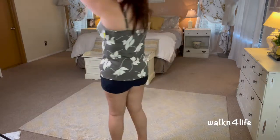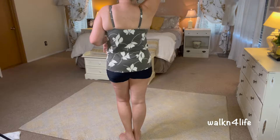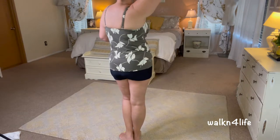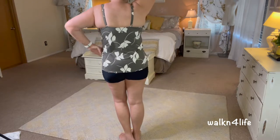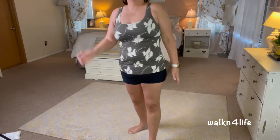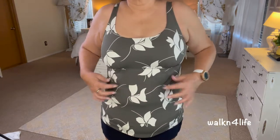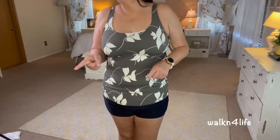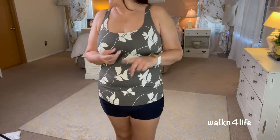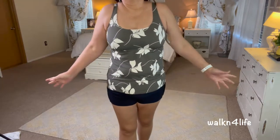I'll turn around. Yeah, it looks good. It doesn't look like it's all tight on your back either. No, it's really good. Yeah, that looks good. I love the color. I love the print. I love the feel of it. I found it. It was the last store, and it was the last item we picked up at that store. And I love it.